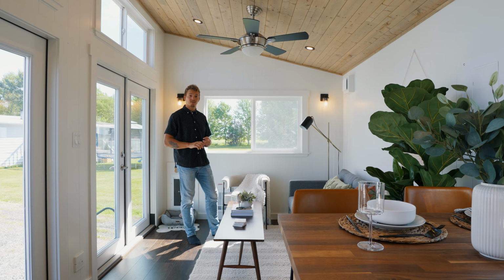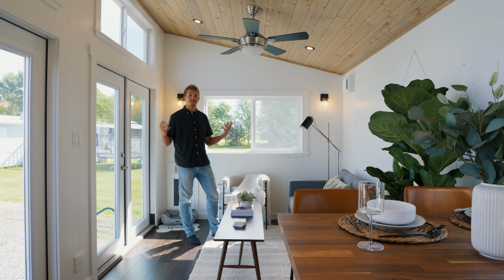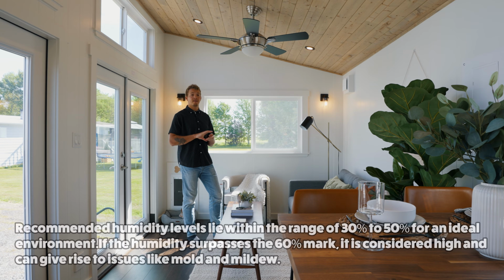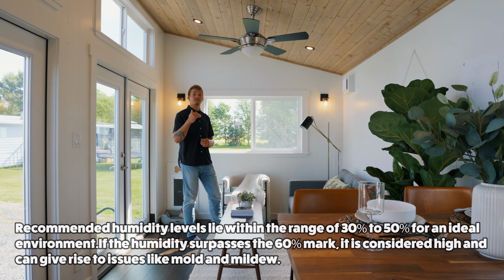Anytime you're cooking, or you have a shower, or you simply have moisture coming in from the outdoors, you're going to have moisture inside your home. And if you don't have a proper air exchange system, because the tiny home is built so well, that moisture has nowhere to go. And if moisture has nowhere to go, you're gonna notice that there's condensation buildup, mold will start growing, and things will start rotting. So what this system does is it will automatically measure the moisture in the air and kick on when that moisture content is too high.